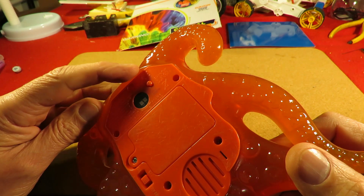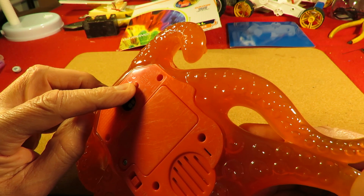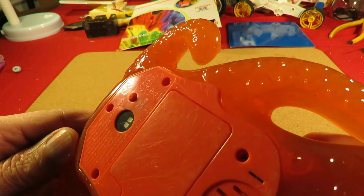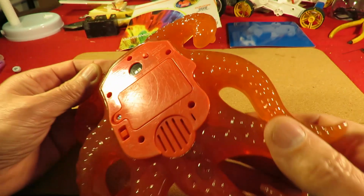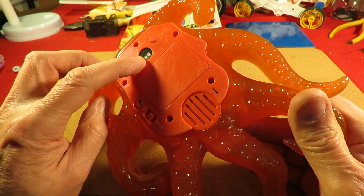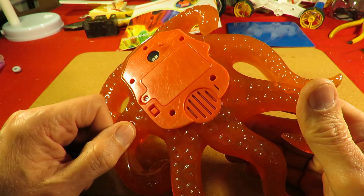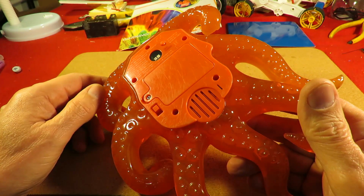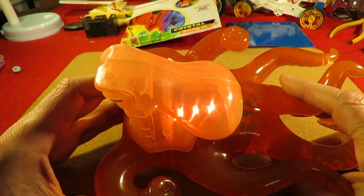It's Disney Pixar, made by Bandai, B-A-N-D-A-I, 2015 I think that is. I don't know if the camera will be able to see that. Probably not. I can see there's a LED in there, or a couple of LEDs. And there's a button there, and there's an on-off switch here, and a speaker there. And you turn it on, and he's got some lights glowing in there.